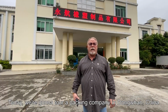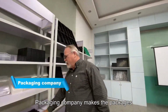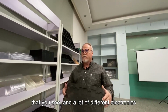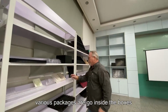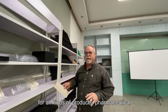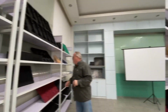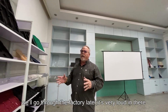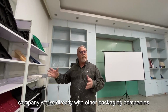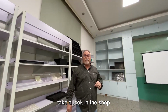Today we're going to tour a packaging company in Dongguan, China. The packaging company makes the packages that you see in a lot of different electronics, various packages that go inside the boxes for all kinds of products, pharmaceutical, medical, what have you. It's very loud in there, but it's efficient, and this company works directly with other packaging companies to produce an end product. Now we're going to go back and take a look in the shop.